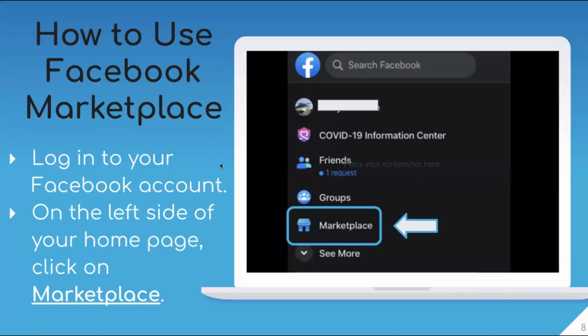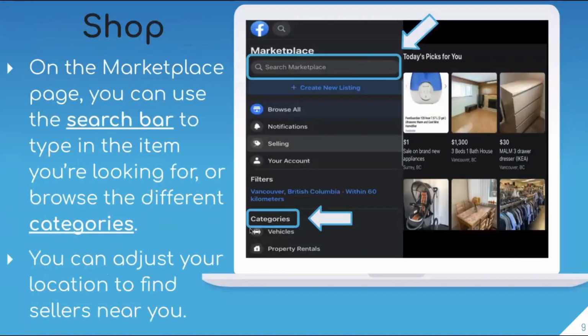How to use Facebook Marketplace. First off, you would need to log into your Facebook account, and if you don't have one, you would need to create one. On the left side of your homepage, you would click on this button over here called Marketplace. Then while you're on the Marketplace page, you can use the search bar at the top to type in the item you're looking for or browse the different categories. If you don't have a specific item in mind, you can look at the categories to see colors, price range, and more. You can also adjust your location to find sellers near you.